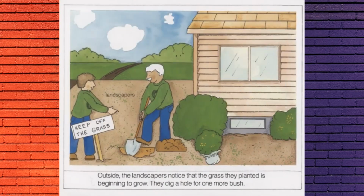Outside, the landscapers notice that the grass they planted is beginning to grow. They dig a hole for one more bush. Keep off the grass.